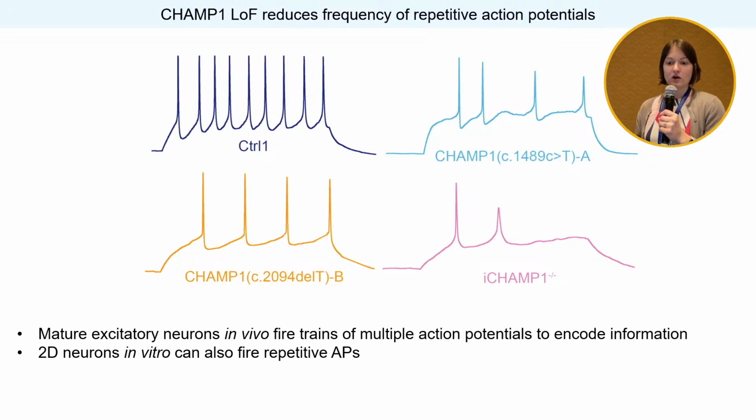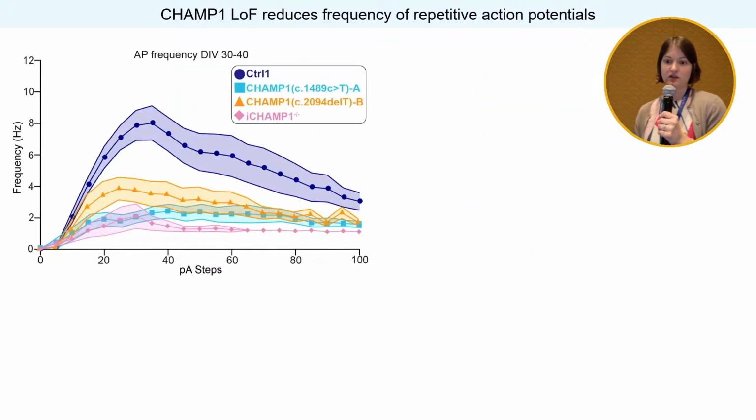But what you can already notice is along with some of these changes in the shapes of these waveforms, we are starting to see that there's differences in how frequent these events are. So I quantified this here in an experiment where I incrementally increased the amplitude or the input into the cell. So I'm giving the cell a stimulus from 0 to 100, and I'm asking how many action potentials is going to come out of the cell. We also call this an input-output curve.